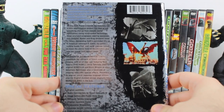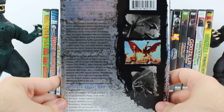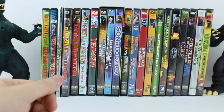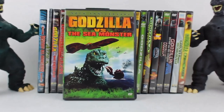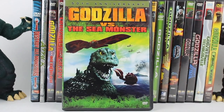Very, very awesome stuff. I really, really hope Criterion Collection gets around to re-releasing these. Please, Criterion. Don't get me wrong, a streaming service is great and everything, but come on, we want to own these. My first Godzilla movie ever, Godzilla vs. the Sea Monster. From the prestigious 50th anniversary re-release set.